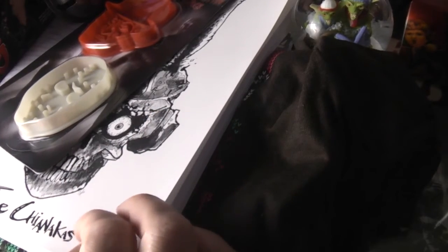So there's around £47 worth of value in this box and it cost 20. So you're getting a hell of a lot more than what you actually paid for it.